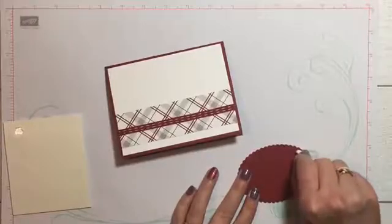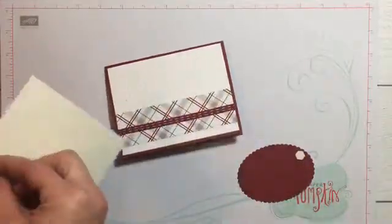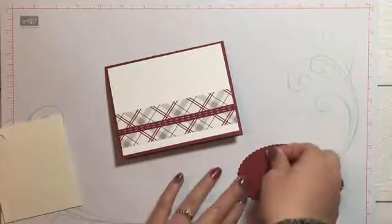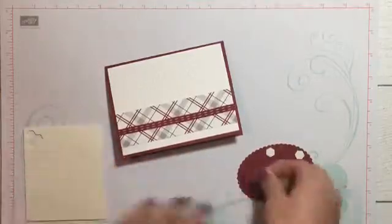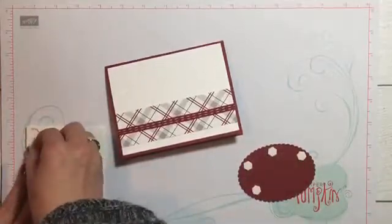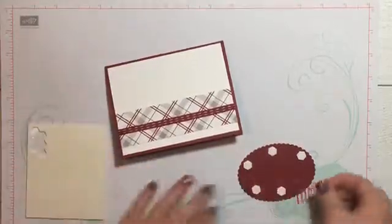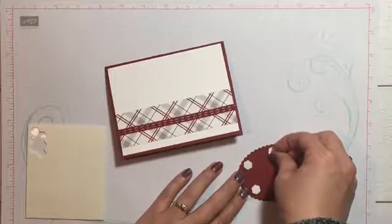So I'm going to put some on the top and the bottom because we're going to kind of layer it around the ribbon, and that way it'll all be at the same spacing. Just like this. And so I'm going to do 6 on this one, just so that we go around the ribbon there. I'm going to peel up my backings.